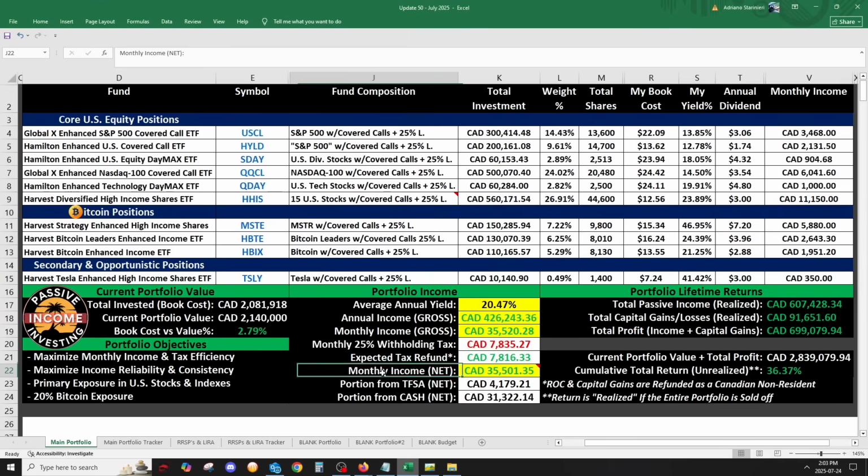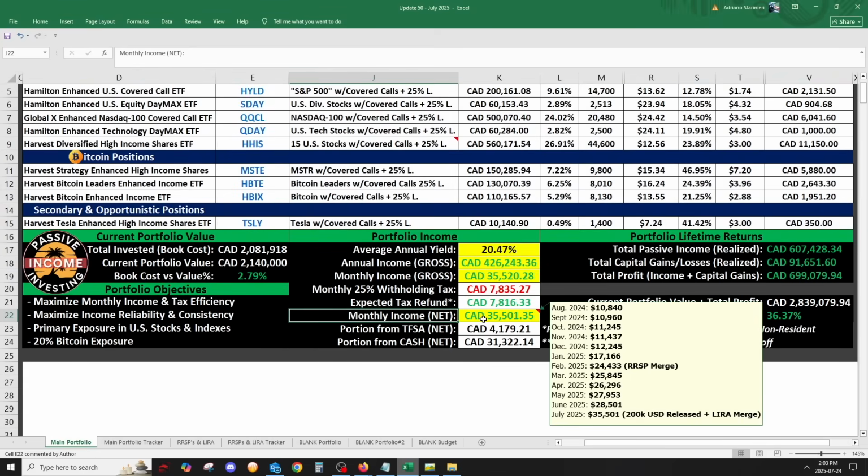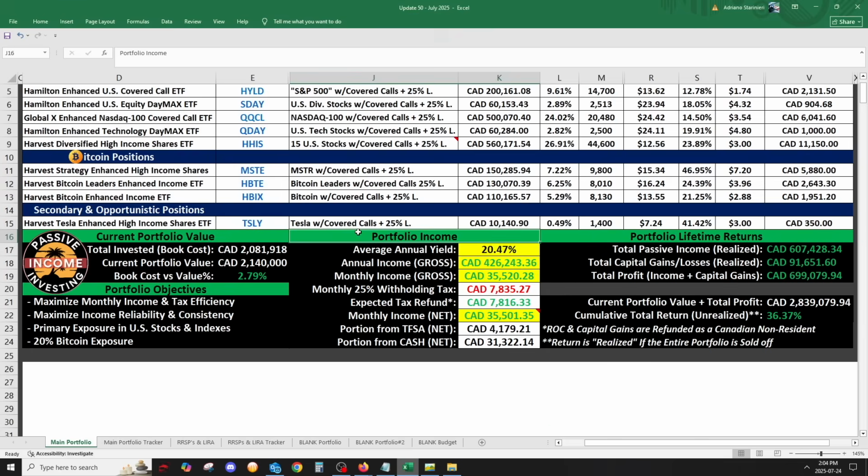So this is the monthly income net, which of course has grown since the last portfolio unveil for the reasons I provided. I even wrote a note there. It's because of the 200K USD released from the Panama visa process plus the LIRA merge. So pretty crazy, everyone. You have the totals here. You have the total of what's being generated from the TFSAs, what's being generated from the cash account or the joint non-registered, that is. And you have the stats here.